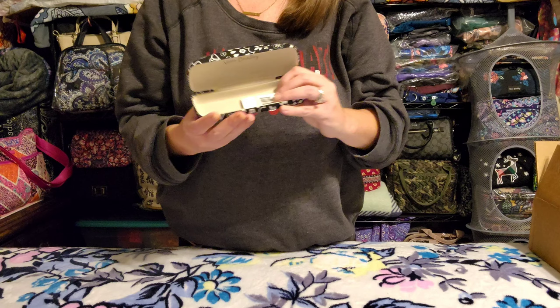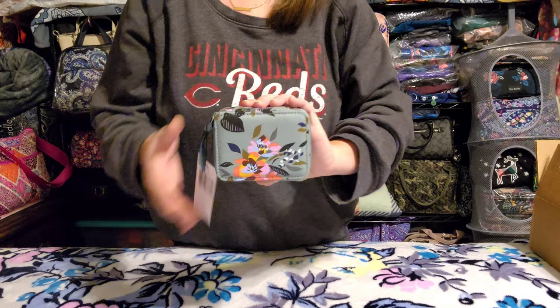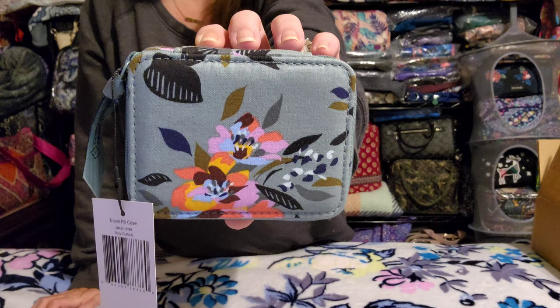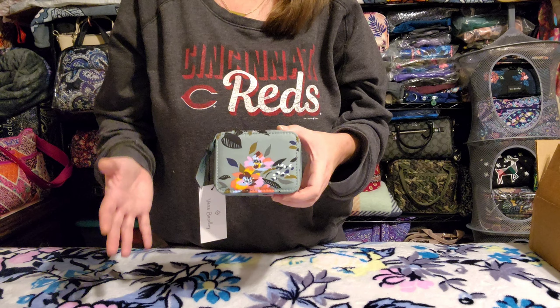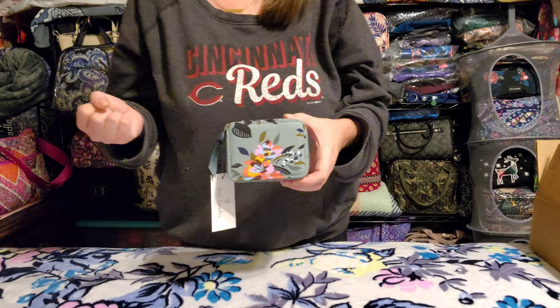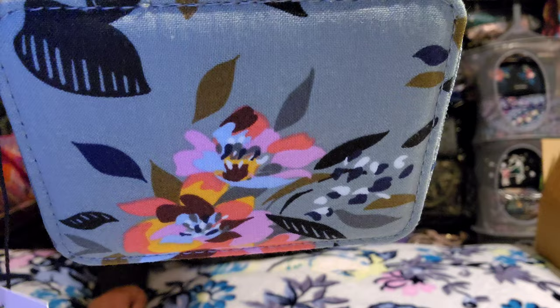And then the next item I picked up is the travel pill case in Rosy Outlook. So, if y'all remember, I was kind of disappointed with this pattern because the colors just aren't as vibrant and pretty in real life as they are online. And I just could not bring myself to give up on this pattern because online it is so gorgeous. The colors are so vibrant and so pretty, and I couldn't give up the idea of it yet. So I ordered the travel pill case because I thought, well, this has no quilting. Maybe if there's no quilting, it won't interfere with the colors as much. It's no different. These colors still aren't as bright as they are online.